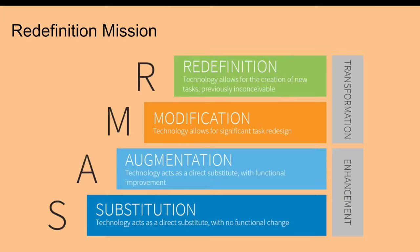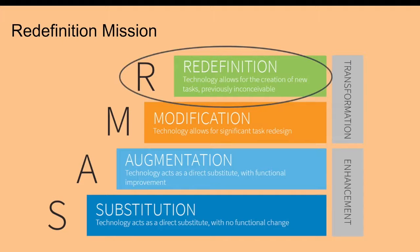The redefinition mission focused on teachers designing a project for students to complete that reached the redefinition level of the SAMR instructional technology integration model. This project would be a new task that would be entirely inconceivable without technology, and would entirely transform the learning occurring in the classroom to 21st century learning.